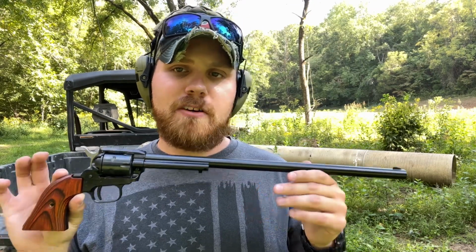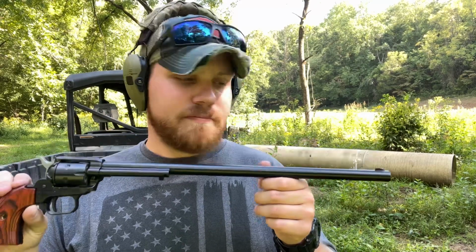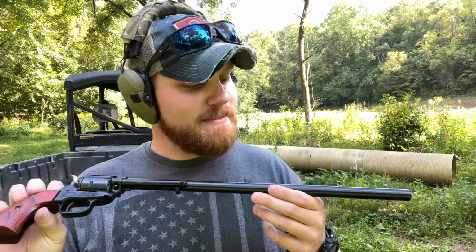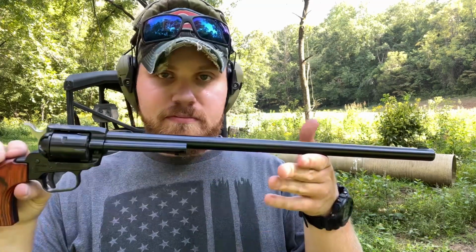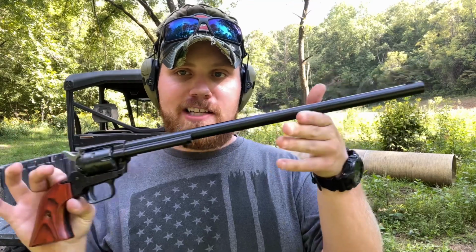You guys might see it on the channel. But again, I just want to show you guys one of the most ridiculous guns I have in my collection. It's just one of those guns you buy and it's just stupid and it's awesome at the same time. So there it is, Heritage Rough Rider 16-inch, super high speed, super accurate precision gun. But there it is, guys.